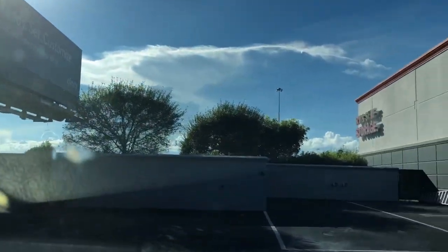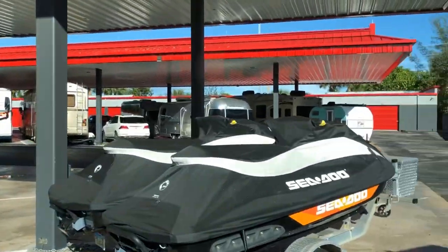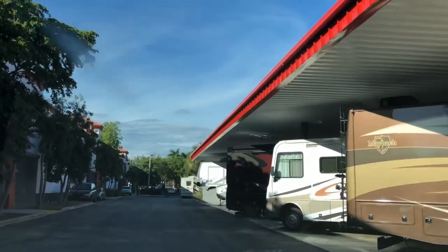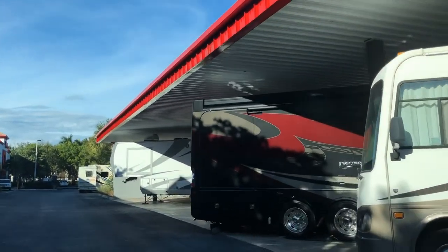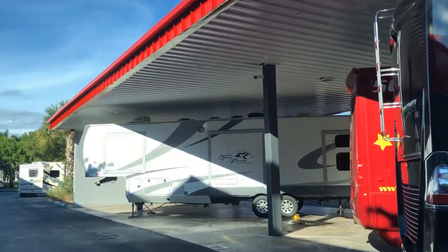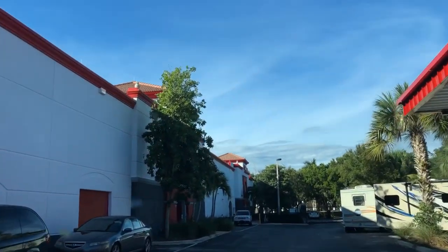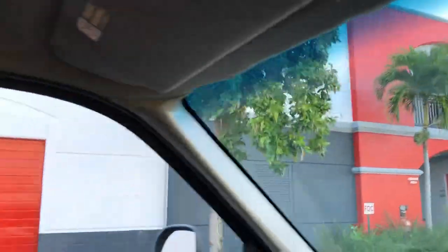We got the skidoos here on the right hand side. Nice skidoos. Beautiful. Look at this one. This one's gorgeous. Wow, look at that. Discovery. That is beautiful. Someday, I'd love to own one of those and travel around the country. Okay, we're done for today. Bye.